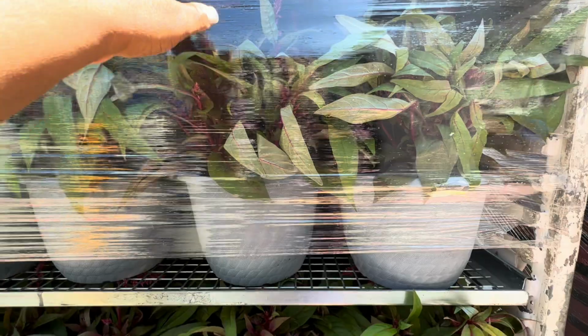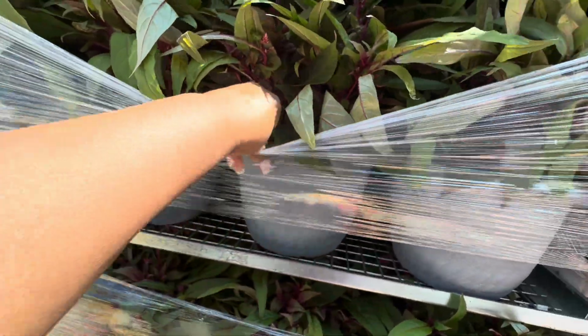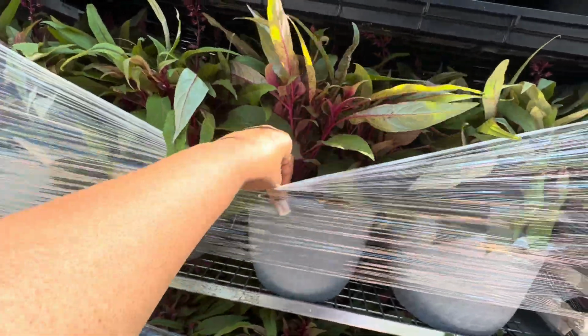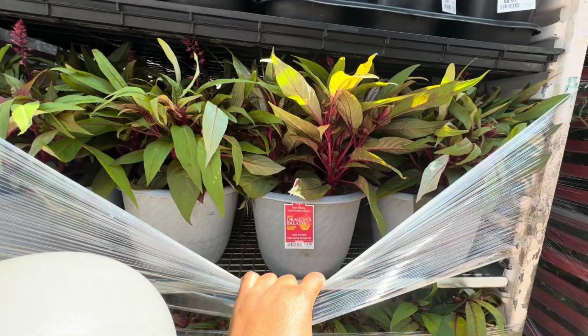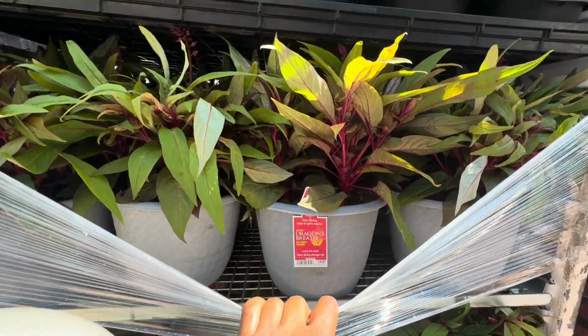Okay, we have another one here. Let's move a little plastic. Anything for you guys, because you all are the best. I appreciate you all. Okay, so this is the Dragon Breath Celosia for $14.97.